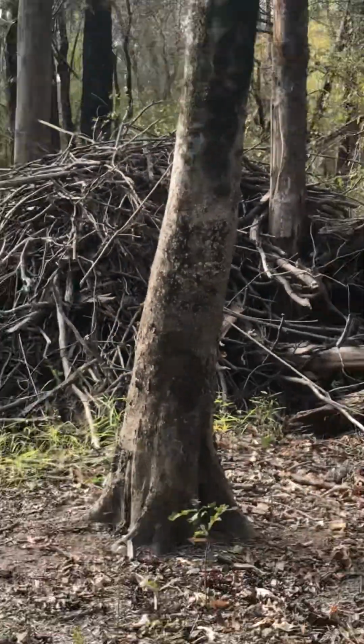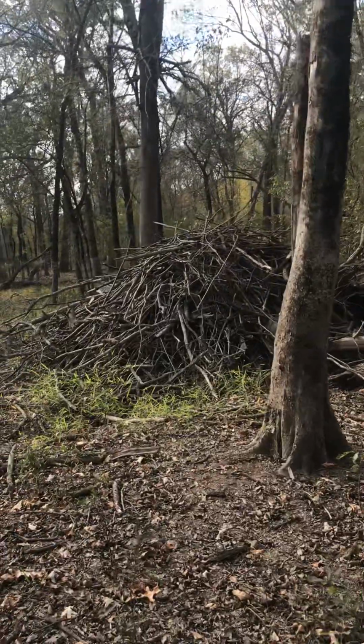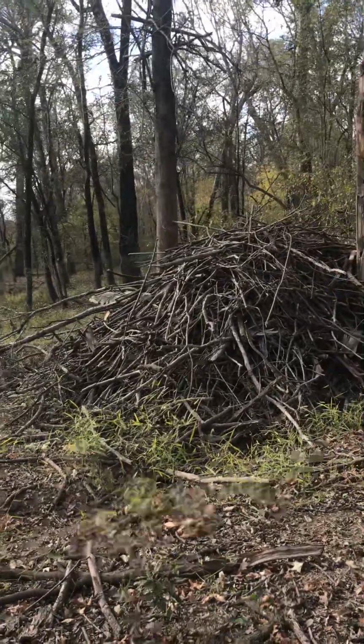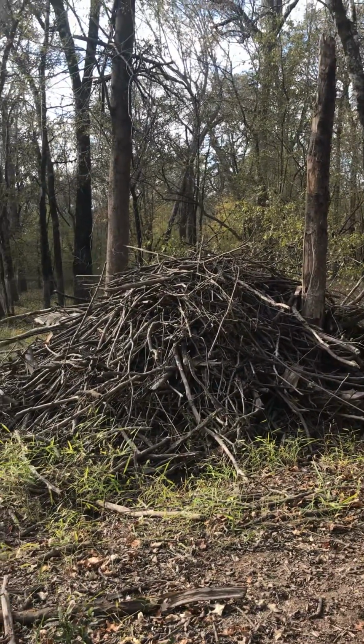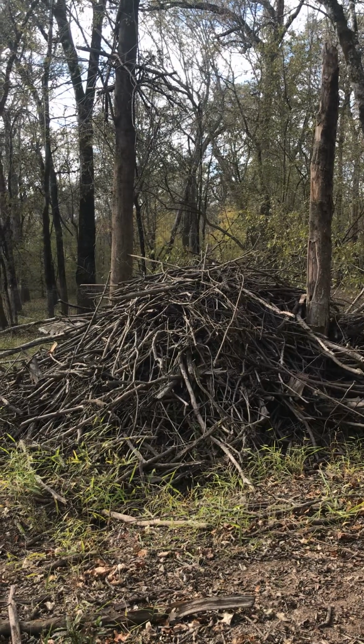Look at that hutch. Isn't that cool? That is so cool. Look at that. That's awesome. That's a lot of work. See, it's hollow up inside there. You get up here and sleep and stay.